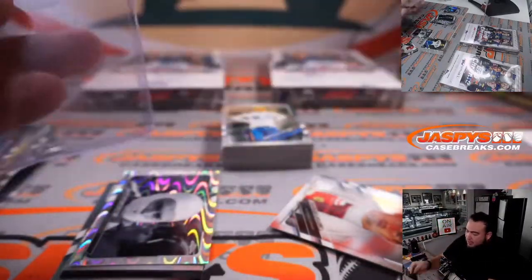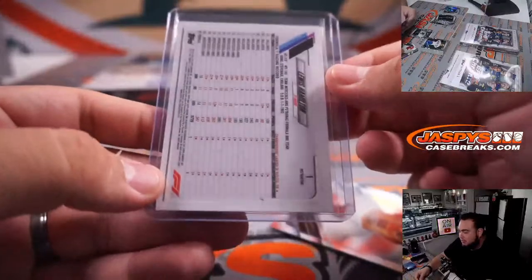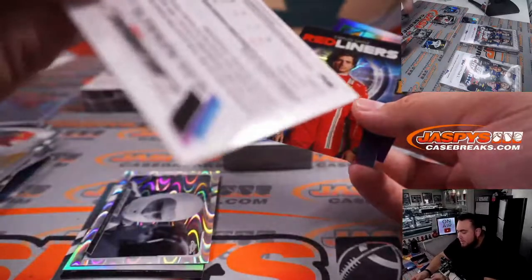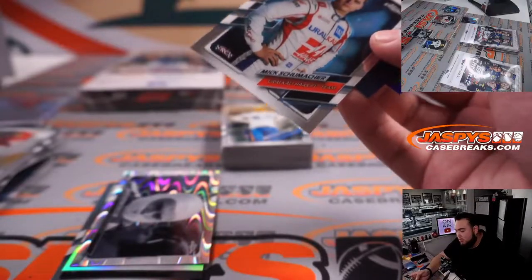That should pay for the spot. I think someone said that these were selling for $600, maybe more? $500 or $600, if I remember correctly. Could be wrong though. Mick, card number 17. That's a true rookie card right there, I believe.